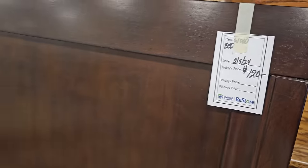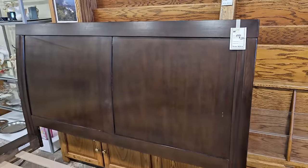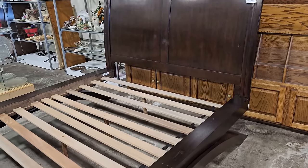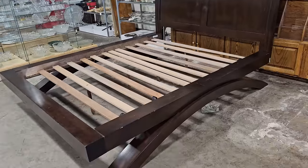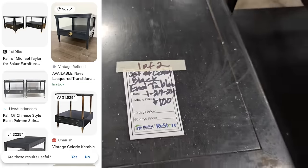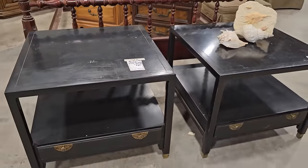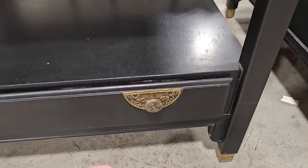Here's another bed for $120, and I really like the dark wood on it, and I love the base of it. I think it just adds another dimension to it. Here's a set of two Century Inn tables for $100, and I looked them up online. Someone had some similar between $625 to $1,500 each.